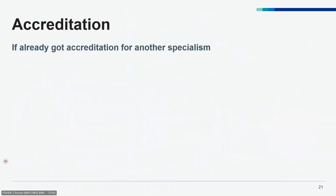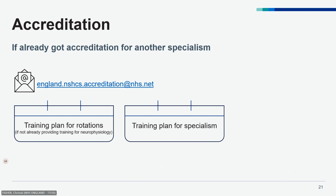So in terms of accreditation, if you've already got accreditation for another specialism and you're planning on taking an intraoperative neuromonitoring pathway trainee, then can I urge you to get in touch with our accreditation team, and what they will be asking you for is a training plan for the rotations if you're not already accredited for neurophysiology. If you are, then they've already got that information, and then a generic training plan for the specialism, just to show how you can meet those learning outcomes that are in the curriculum.